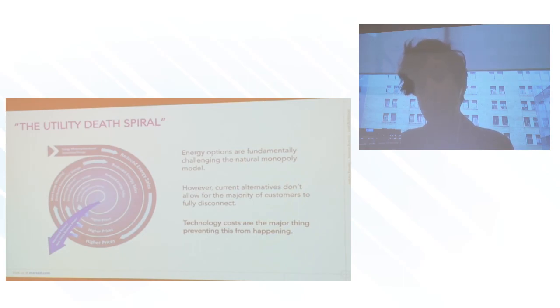And so the utility death spiral, what it boils down to is that utilities are currently being threatened by the loss of customers, both at the residential level and at larger customers such as industrial or commercial customers. The idea here is that although it might not be fully there yet, customers are increasingly having the opportunity, through new technologies and drops in technology costs, to slowly start disconnecting, if not fully then to a certain degree, from their utilities, which is putting a lot of pressure on utilities.